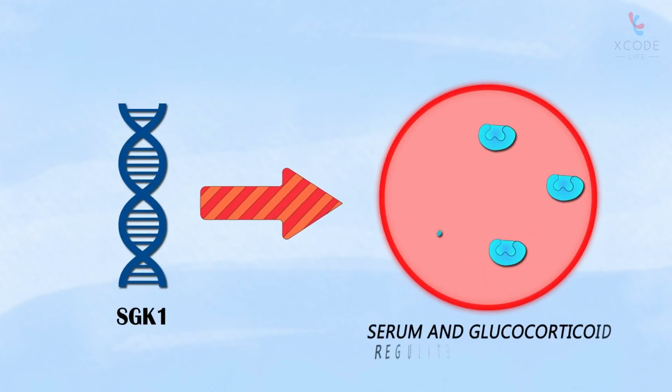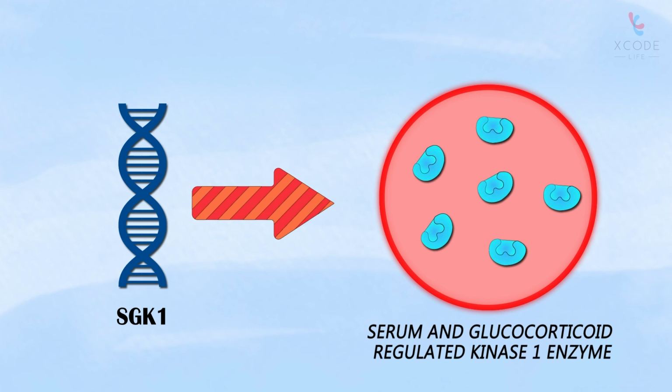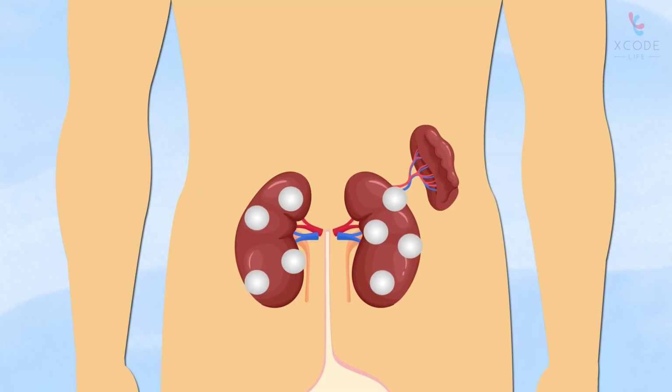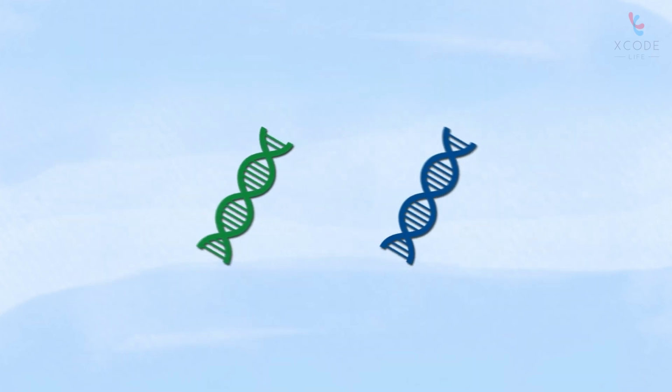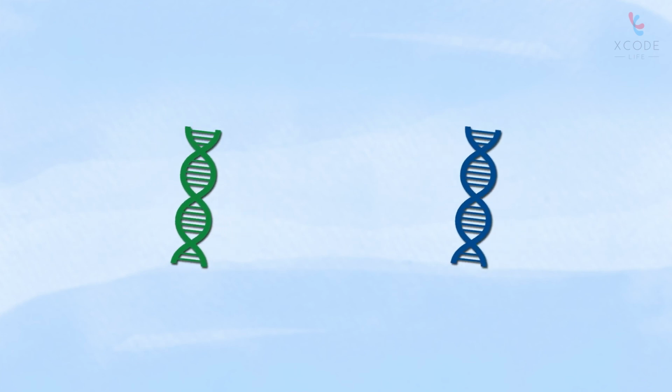The SGK1 gene carries instructions for the production of serum and glucocorticoid-regulated kinase 1 enzyme. This enzyme regulates sodium excretion by the kidneys. A simple genetic test can help you find out your genetic type for salt sensitivity.